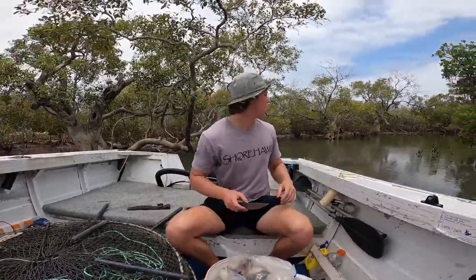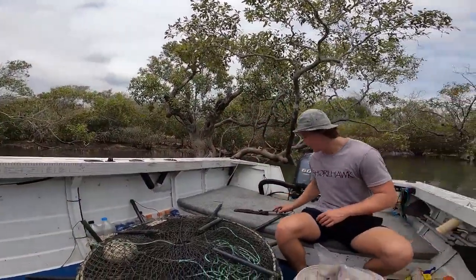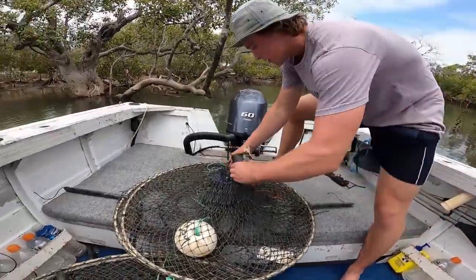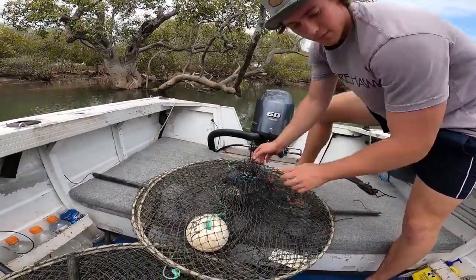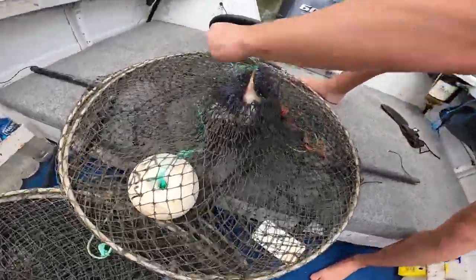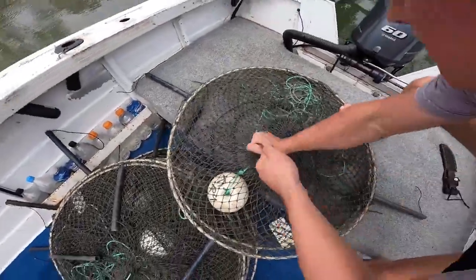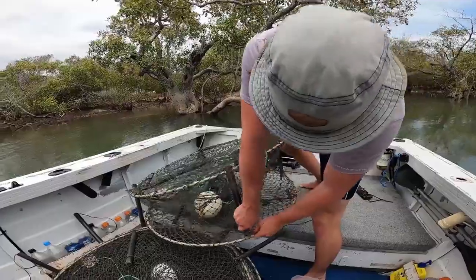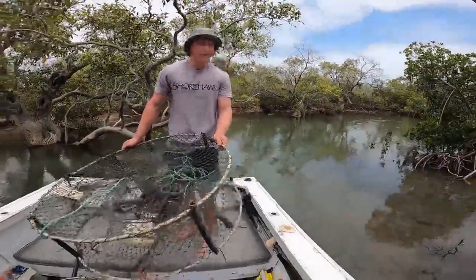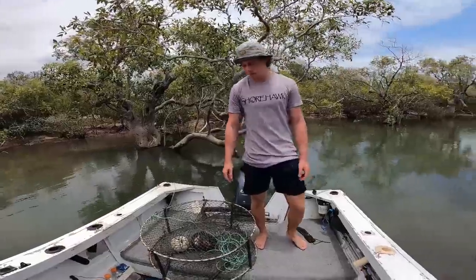So I might chuck 3 or 4 pots along this creek bit, and the rest can go a bit further down the creek. Yeah, we'll put a head in this one. Maybe 2 heads. I got a lot of bait. Put them in the back there. All right, so there's 1 pot ready. I'll make a few of these up and we'll drop them around here. But yeah, that's a simple setup we're doing.